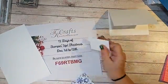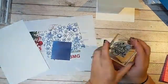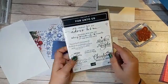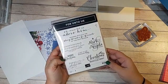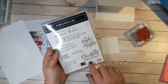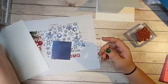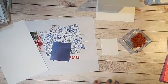We're going to go ahead and stamp on our little piece of cardstock. We're going to stamp the Hark the Herald Angels Sing, and that's from the For Unto Us stamp set. I love this stamp set because it's all sentiments, and they're all Christian-based, I guess, Christmas themed, right? You have Christmas begins with Christ. Merry Christmas, for unto us a child is born, oh come adore him. Some really awesome sentiments in that stamp set. Love, love, love that one.